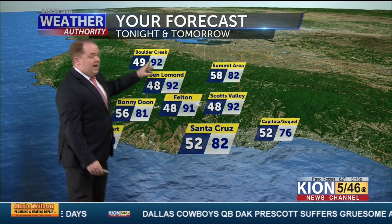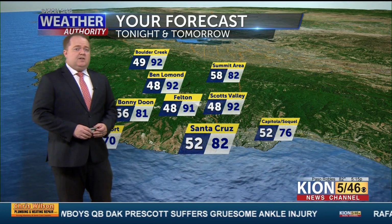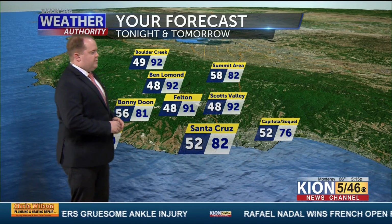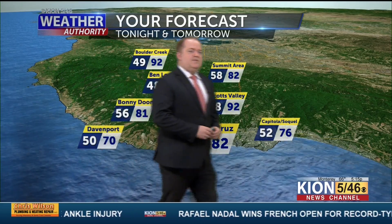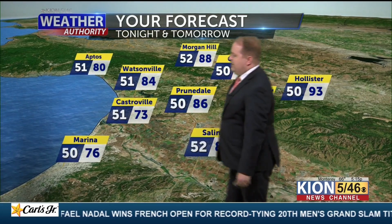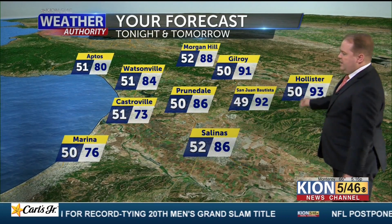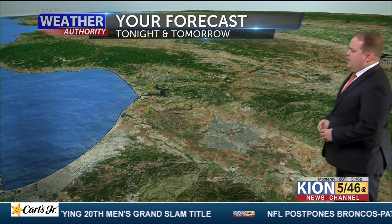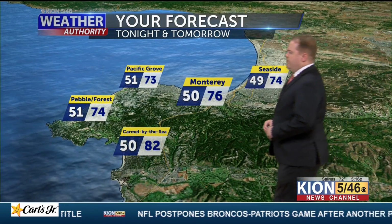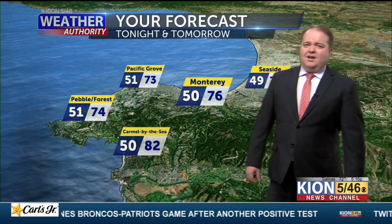You're going to be back into the 90s as we head up into the San Lorenzo Valley and Scotts Valley, 80s down in Santa Cruz, or Santa Carla, if you will, if you recall that movie, I suppose. 70s over to Capitola. We're going to see 70 in Davenport tomorrow. On the east shore of the bay, we will be in the 80s in Watsonville, 70s in Castroville, Salinas in the mid 80s, and 93 in Hollister tomorrow. Over to Monterey, another warm day for you with a high of 76 and even 70s out Seaside tomorrow in the 70s, so enjoy that.